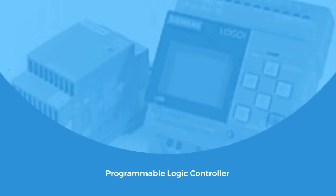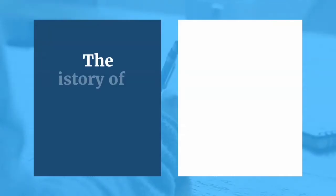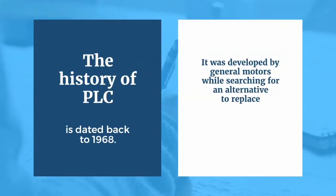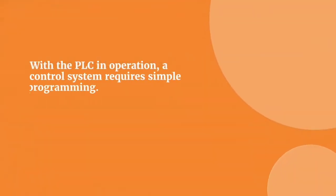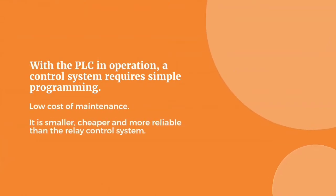Programmable logic controller. The history of PLC dates back to 1968, when it was developed by General Motors while searching for an alternative to replace the complex relay control systems. With the PLC in operation, a control system requires simple programming and low cost of maintenance. It is smaller, cheaper, and more reliable than the relay control system.